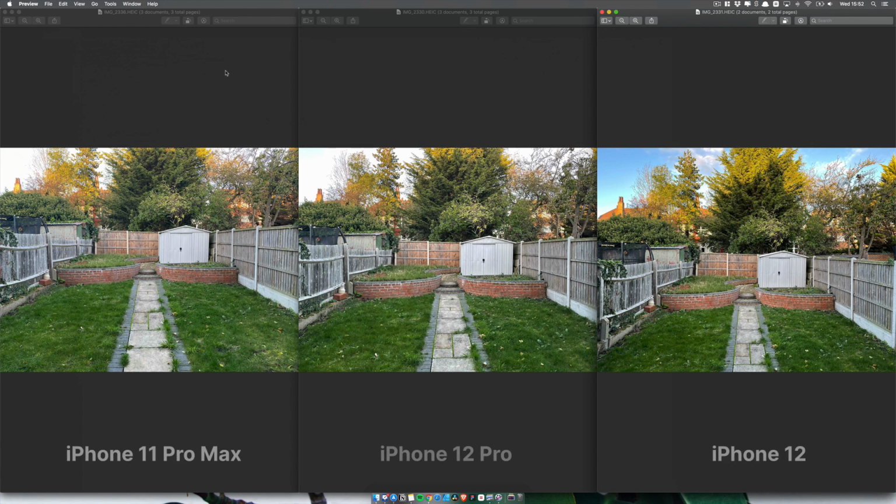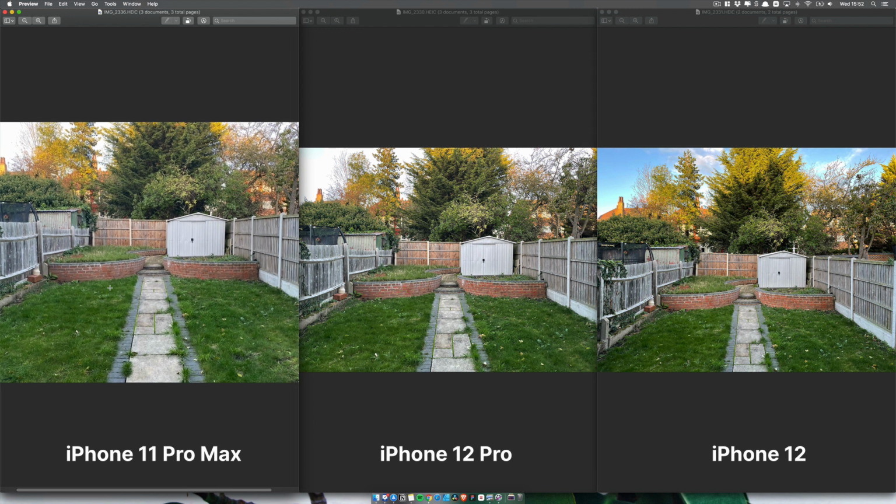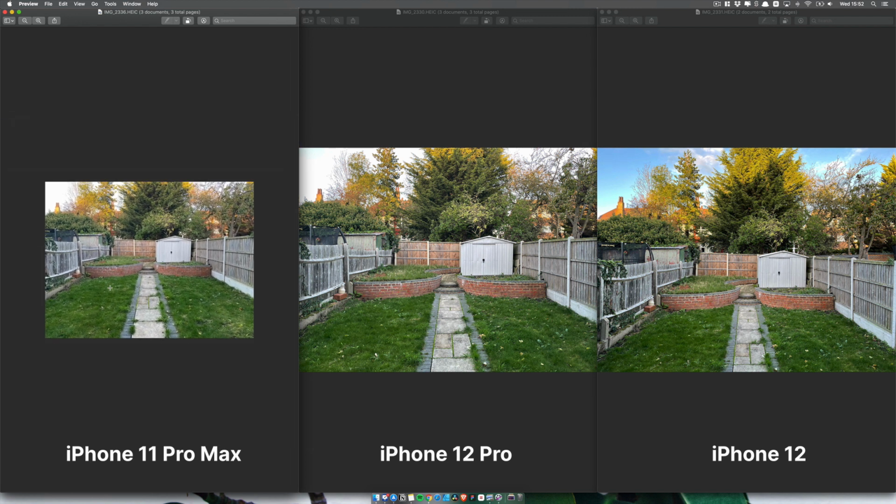So now we can take a complete side-by-side look. For all of these pictures, this is the wide lens. This is basically the lens when you open your camera app, the default lens. So let's take a look. We'll start with the 11 Pro Max. This is my current phone essentially. Let's just zoom in. Actually, wait, before we do that.